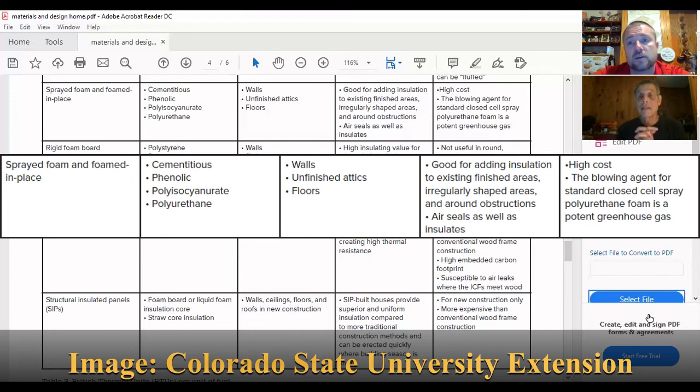Wow. And then it's also really tricky to install. The installers have to absolutely know what they're doing. They have an A barrel and a B barrel. One is the foam and one is the blowing agent. They have to have those at a constant temperature so that they can mix properly. If they're doing it on a cold, windy day, they're going to lose some of that heat that is needed.